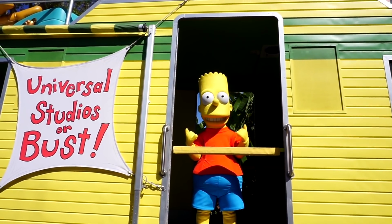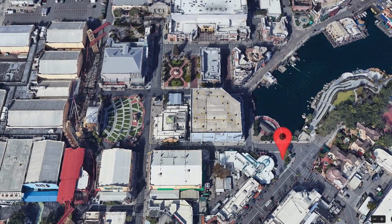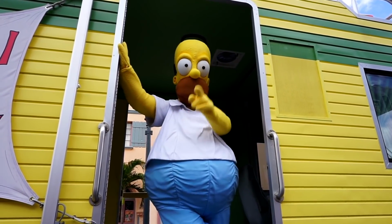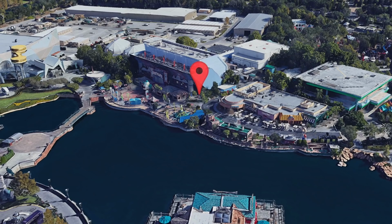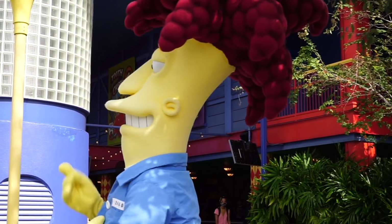Fans of The Simpsons will find several characters dotted in different sections of the park. As you walk through Hollywood, keep your eyes peeled for this trailer. It's sometimes parked outside Mel's Drive-In, because it's here where you may catch Homer or Bart. But when in doubt, also check in between the Quickie Mart and the Simpsons ride for more characters. I've spotted Sideshow Bob here in the past as well.